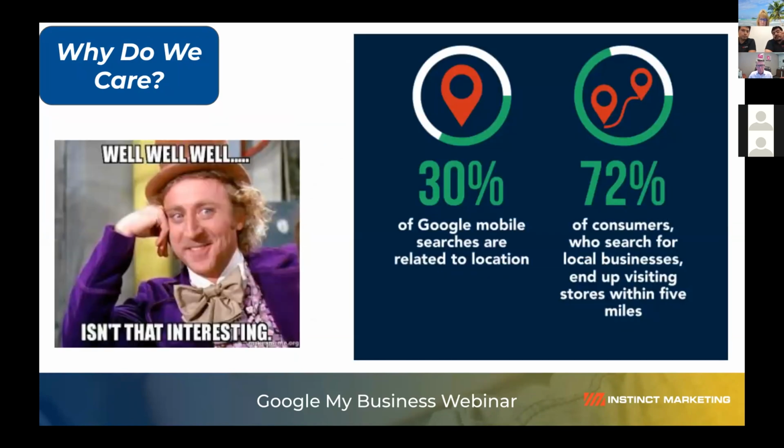30% of Google mobile searches are related to location. 72% of consumers who search for local businesses end up visiting stores within 5 miles. And what I mean by that is when you go ahead and look for your chiropractor or your barber or your dentist or whoever it may be, because your Google My Business is doing well, most likely they're going to end up visiting it, which is awesome.